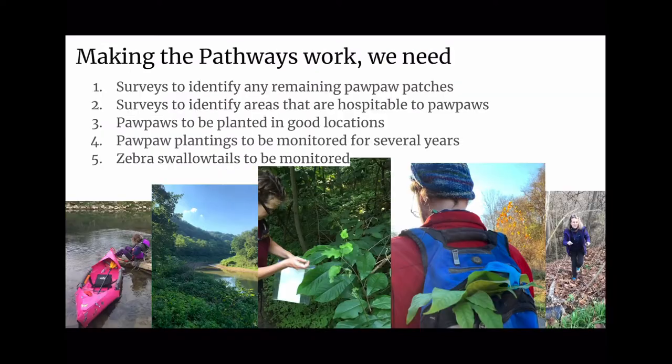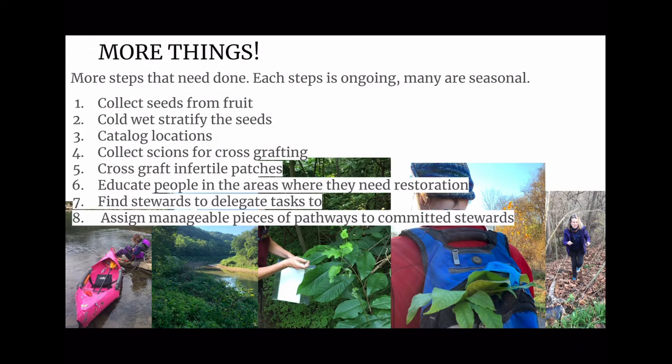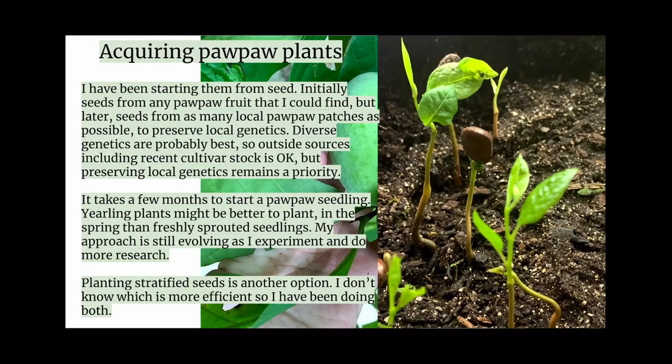So to make these pawpaws work again, we need surveys to identify any remaining pawpaw patches. Keep finding more. Surveys to identify areas that are hospitable to pawpaws. Pawpaws to be planted in good locations. Pawpaw plantings to be monitored for several years. And zebra swallowtails. There's more things. We're going to collect seeds from fruit and do things with the seeds to keep them alive. Catalog the locations. Collect scions for cross-grafting. Cross-graft infertile patches. That's something I haven't really gotten into, but it's complicated. Educate people in the areas where they need restoration.